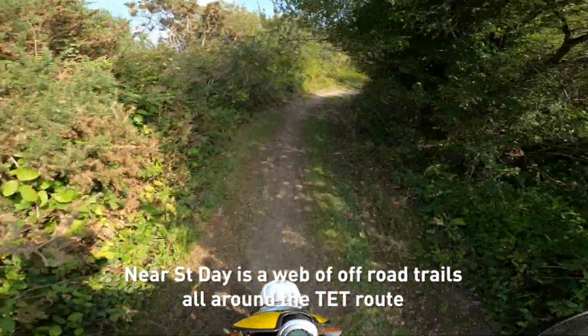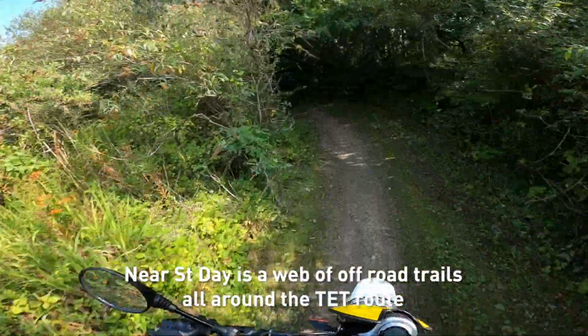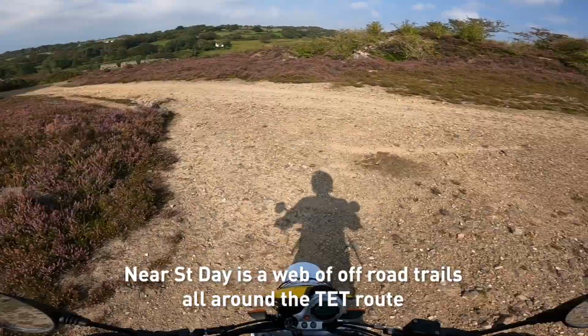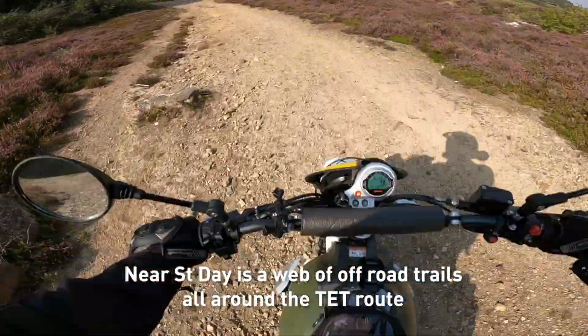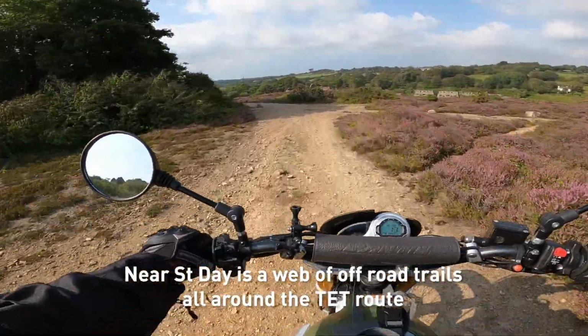But also, if you're a bit more of a competent off-roader, there's a lot of little kickers and jumps and some little trails that are a bit more challenging around here, just to the left and to the right of the TET. So you may want to explore and check it out a little bit, because it's quite rough, interesting, rugged land around here.